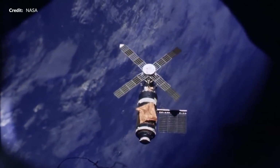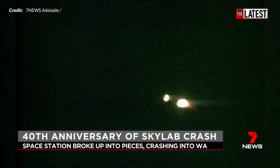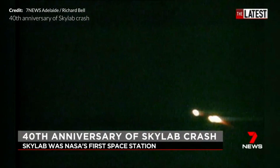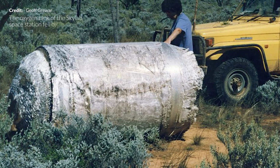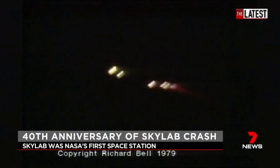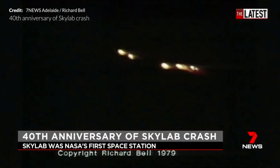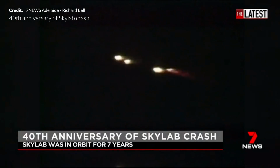Its fate was sealed at that point, and on July 11th in 1979, Skylab entered the Earth's atmosphere, breaking up over the Indian Ocean and parts of Western Australia. Around 300 kilometres inland at Balladonia, with a whopping population of 9, they saw debris raining down over the area, including the local hotel. Then President Jimmy Carter called the owners to apologise.